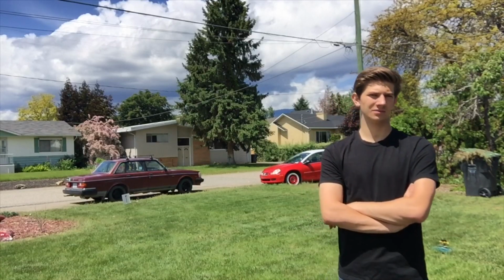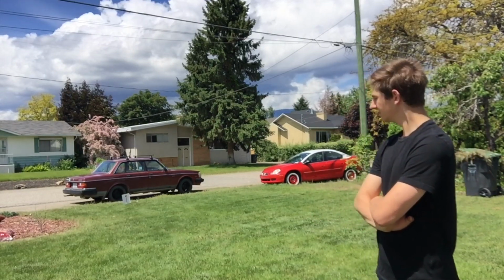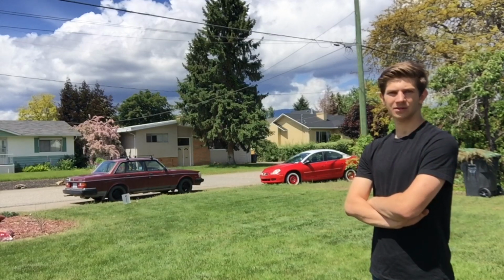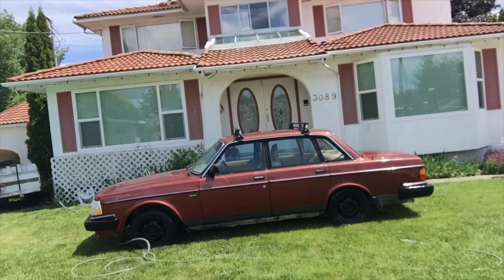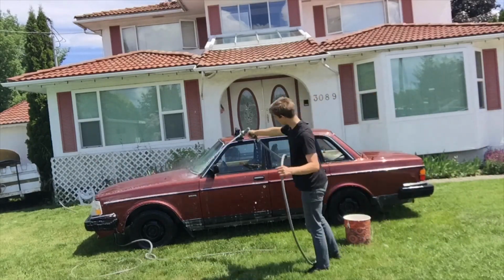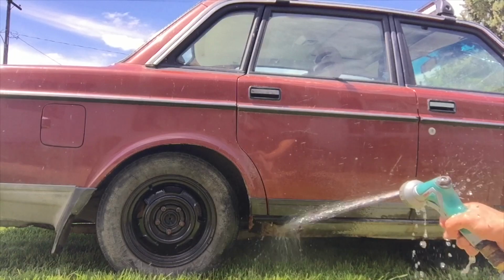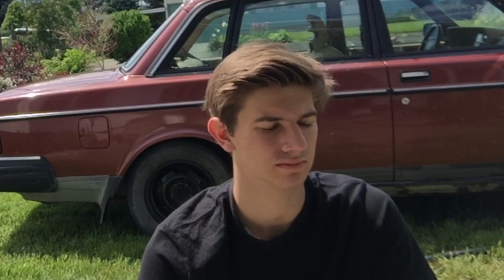Alright, well it's been about 3 days since I cleaned it. Just been driving it around. I painted the rims, and it's gotten a little bit more dirty since the last time. I don't even know why. Anyways, let's wash it. Well, we can't have dirty rust. Cut my finger. I was taking off a piece of chrome, so that kind of hurts.